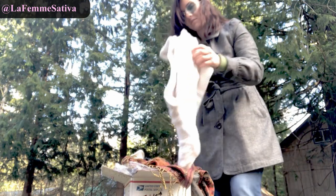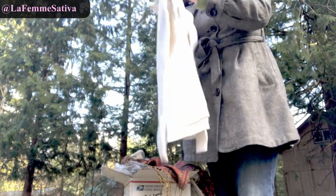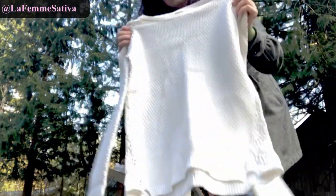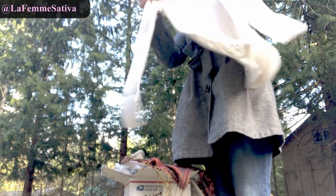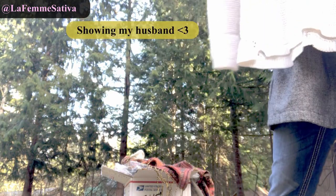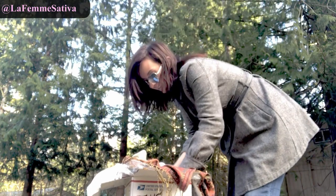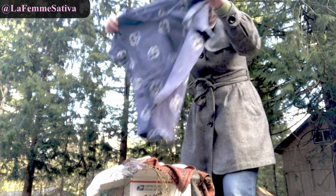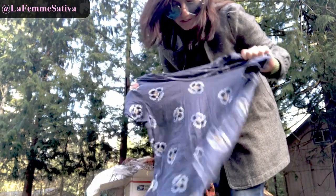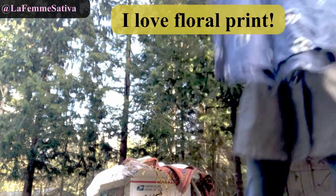And then a sweater. Oh, I love sweaters. I love sweaters so much. This one's white. This is Arizona jeans. It's so soft. It's cute, huh? You like it? Super cute stuff. And then cute little floral shirt. This one's cute. You like this one?